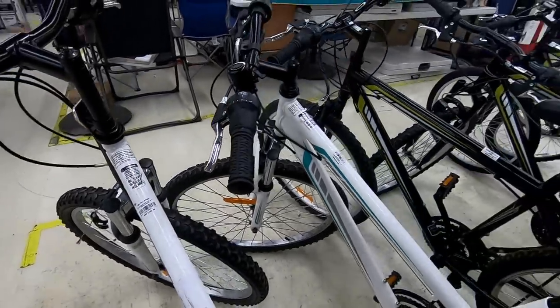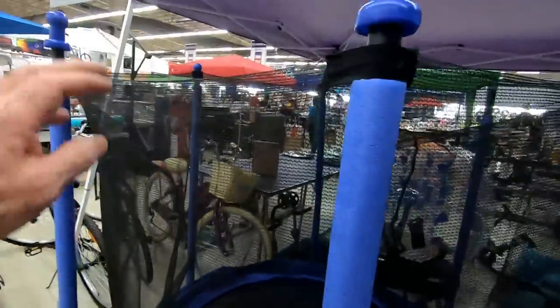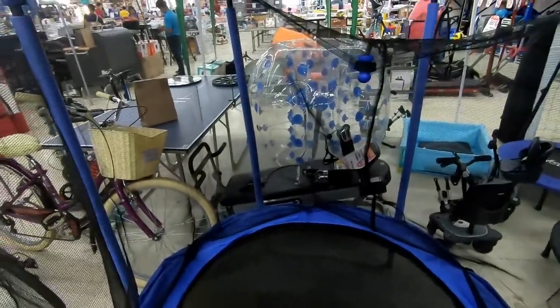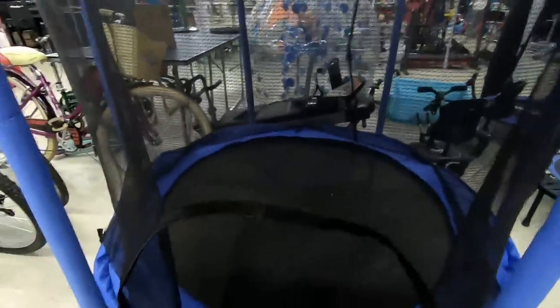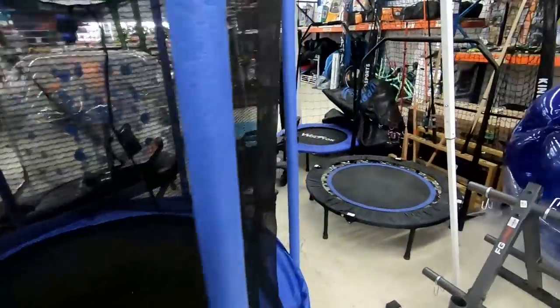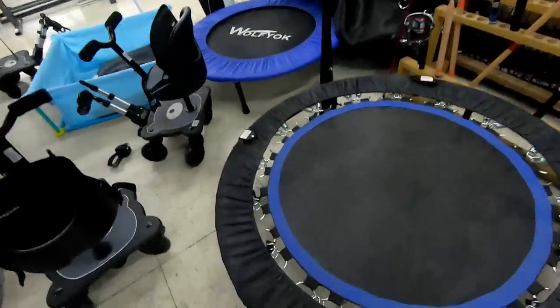$3,199 or $499. They had some interesting exercise equipment. They had some trampolines in there, and one with a cage, kind of like an octagon, kind of like a kid's UFC setup. And they had some tents, and you end up getting a trampoline for, forget, it was relatively inexpensive anyway, and that is kind of a low impact.